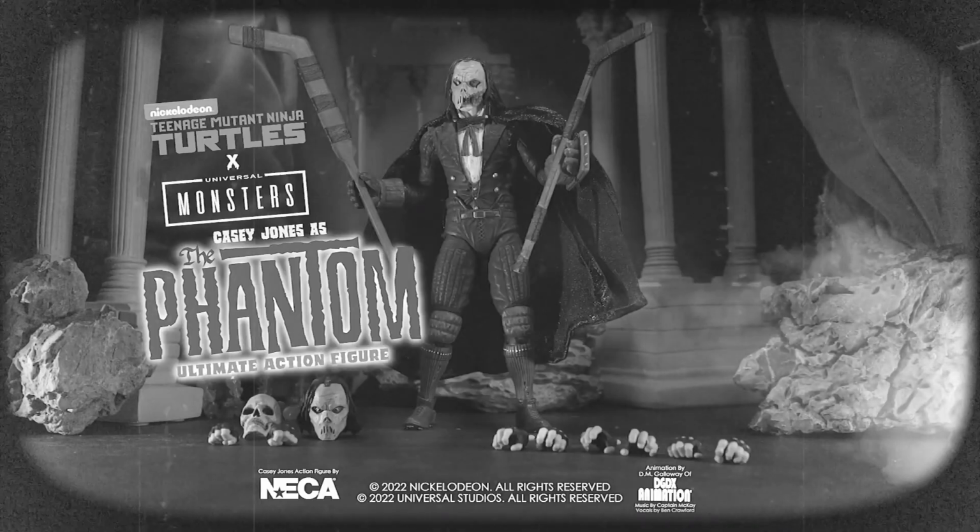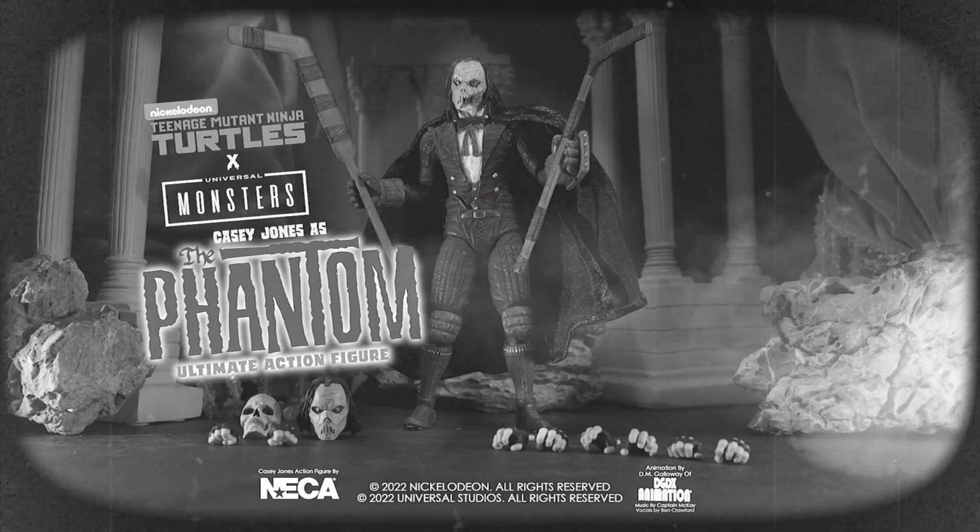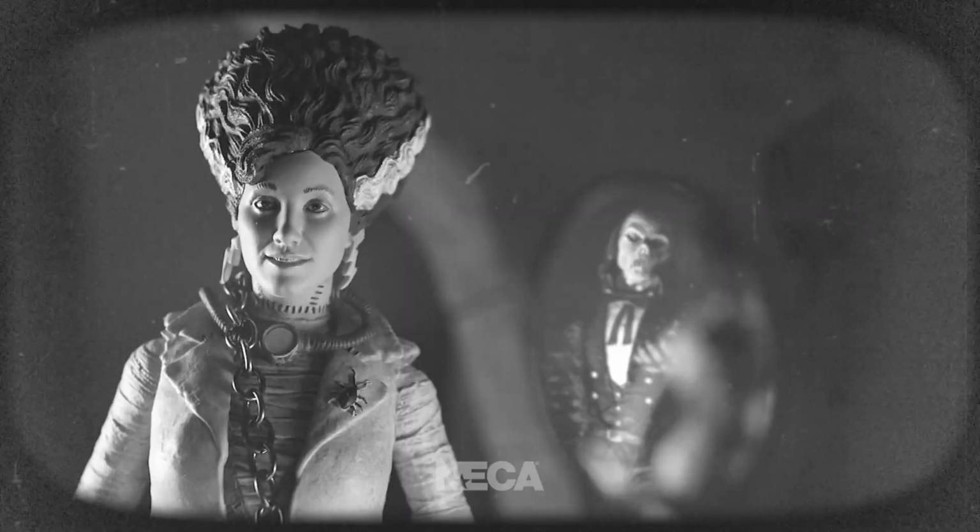Feast your eyes and glut your soul for the all-new Teenage Mutant Ninja Turtles and Universal Monsters. Casey Jones as the Phantom of the Opera comes with everything you'll see here. Surrender your soul to the angel of music.